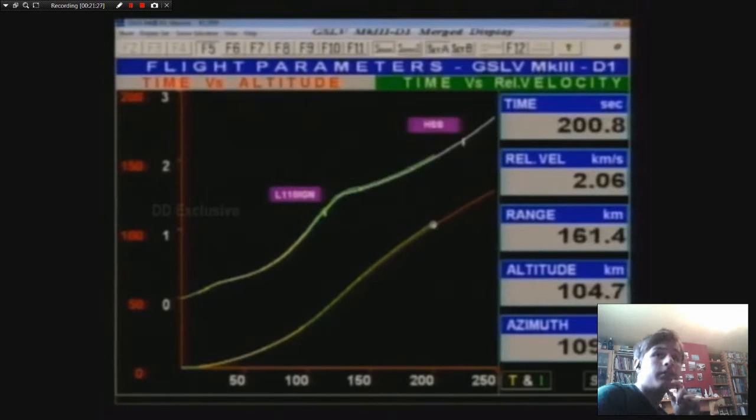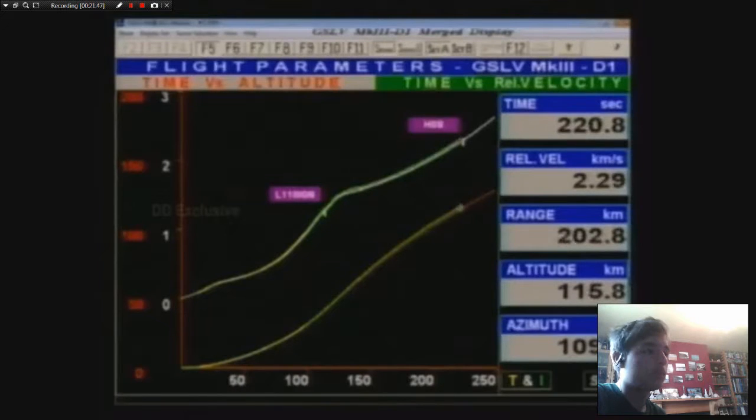So we are at 200 seconds, altitude 105 kilometers, and very shortly we'll hear the announcement of separation of the payload fairing. L110 performance normal. L110 stage performance is normal. As far as the range of the vehicle is concerned, it has almost traveled 200 kilometers from the launch base. It's at an altitude around 117 kilometers. And heat shield has been successfully separated at 225.7 seconds.